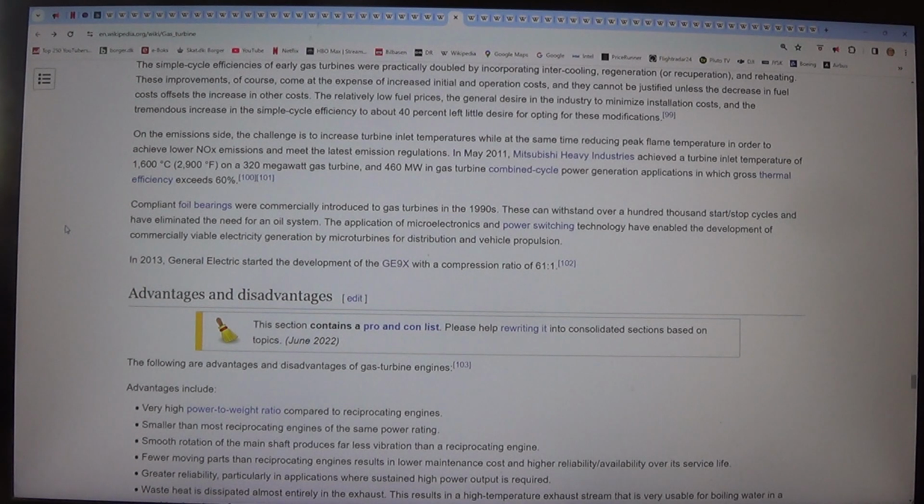On the emissions side, the challenge is to increase turbine inlet temperatures while at the same time reducing peak flame temperature in order to achieve lower NOx emissions and meet the latest emission regulations. In May 2011, Mitsubishi Heavy Industries achieved a turbine inlet temperature of 1,600 degrees Celsius, 2,900 degrees Fahrenheit, on a 320 megawatt gas turbine, and 460 MW in gas turbine combined cycle power generation applications in which gross thermal efficiency exceeds 60%.